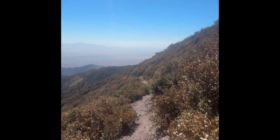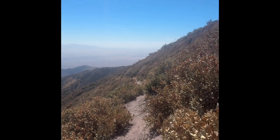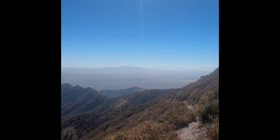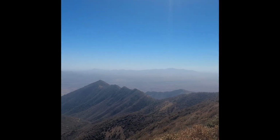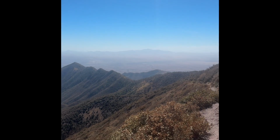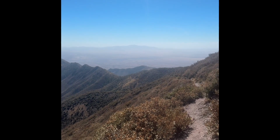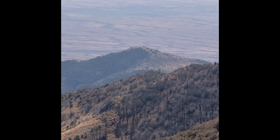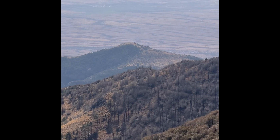All right, we're still plugging away on Miller Peak. Out there, the great state of Sonora, Mexico. And down there, that peak right there is where we walked down yesterday to the border on the other side of that peak.